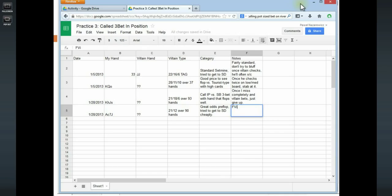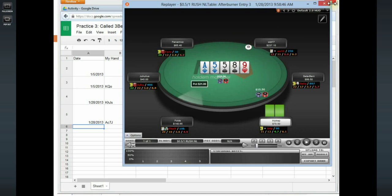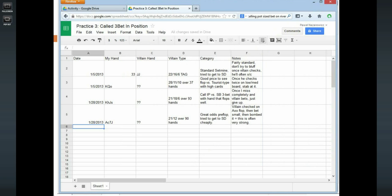So villain checked on an ace XX flop, then bet small, then bombed it. This is often very strong. So that's my note here. And so far I like the way I've played all those. Let's take a look at one more. Looks like we've got time.